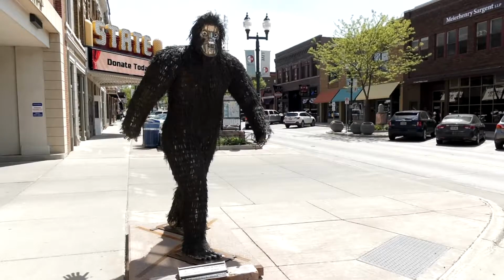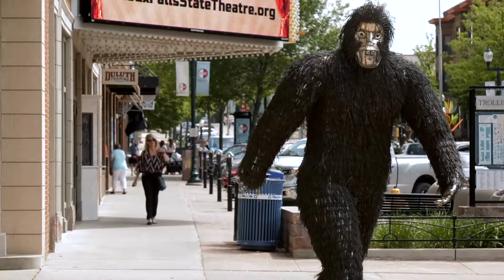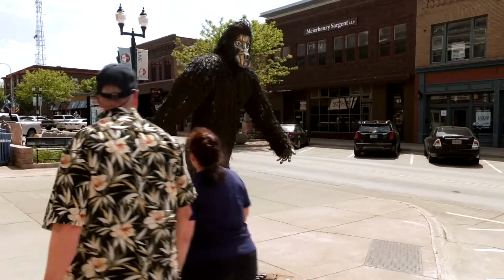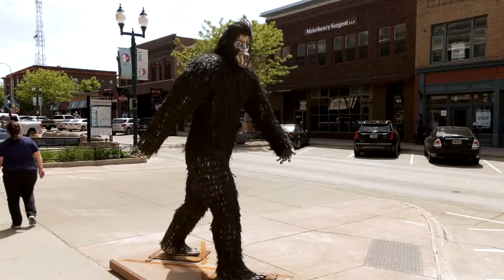I had a friend bring her grandchildren over to my shop, and one girl wouldn't go in the shop, and she was crying. And I hope that isn't the effect I'm reaching for. It's all about fun and enjoyment. I purposely used the iconic photo of Bigfoot that everybody knows. I used the same pose and everything, just so there's no question about what I was making.